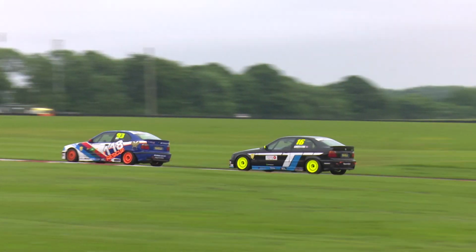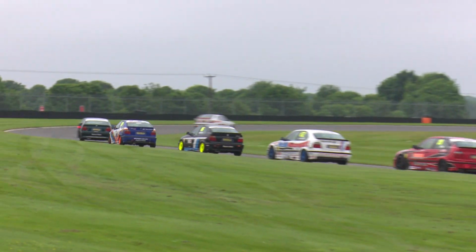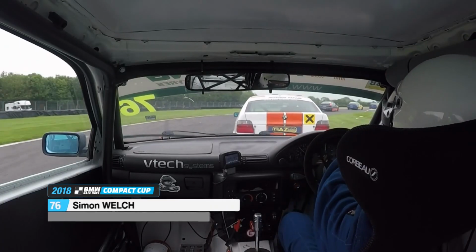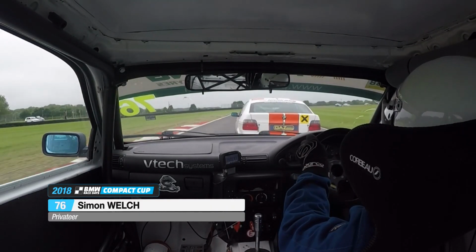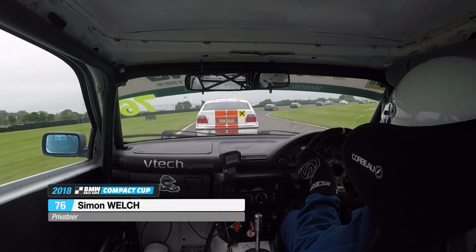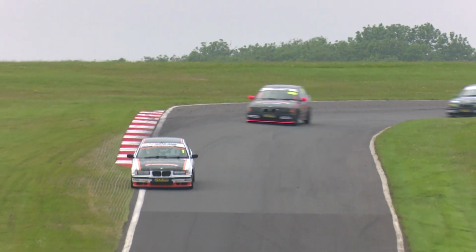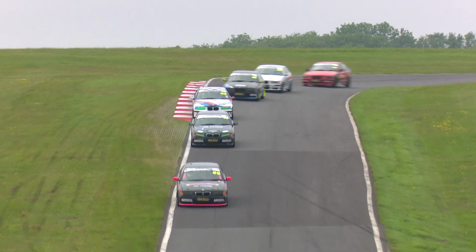Tom Griffiths, one of them, as he tried to go to the inside of David May there. Couldn't quite make it work into Park Corner. Simon Welch will be back on board with here though as he chases down Andrew Woodbine. Well, yes, there is Stephen Daly then. Jones in second place, Parks third, May fourth, and Griffiths fifth.